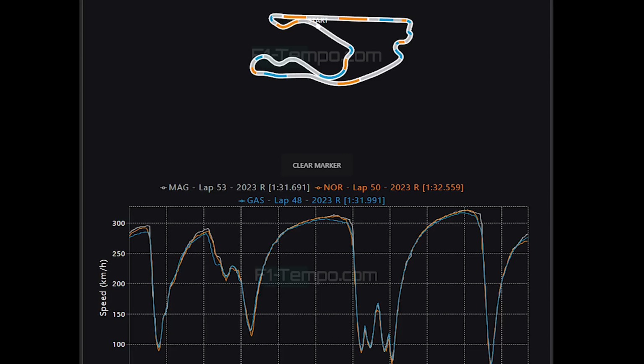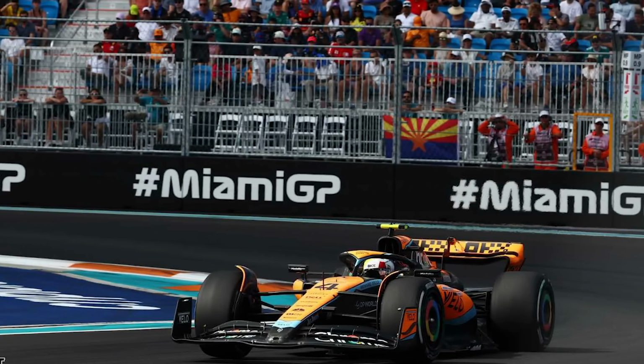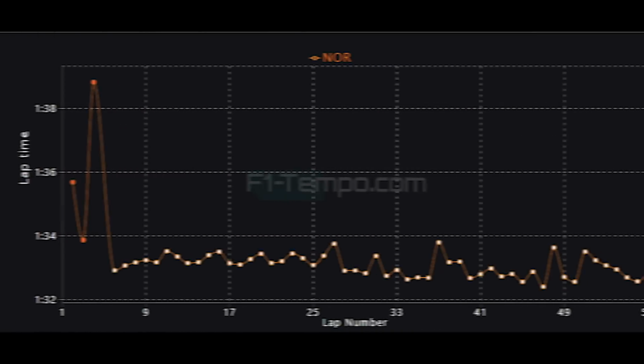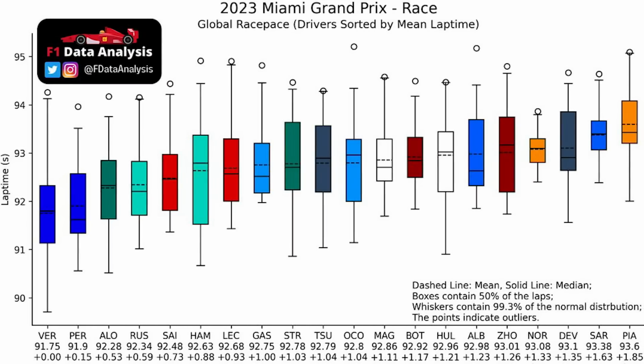McLaren, as they did in qualifying, were getting very good traction on the exit of corners, but as you can see on the graphs, they are missing out as usual on straight line performance, as they are constantly a few kilometers per hour slower than the other two teams. For McLaren this weekend, it feels like they could just not move forward. Norris was actually very consistent, as this graph shows. His bar is the smallest of any driver in the field, and this means that he was able to lap very much the same lap time all race long.